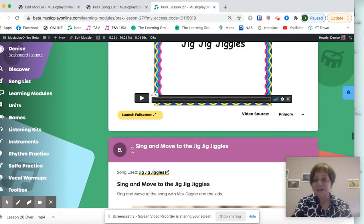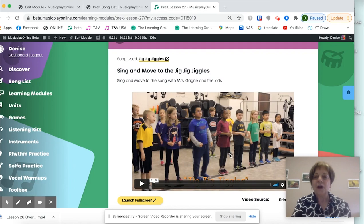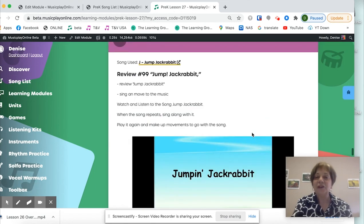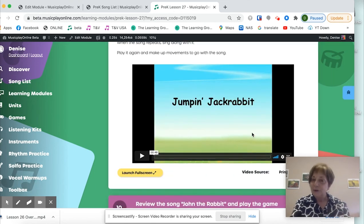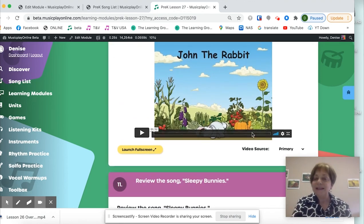I love this song. Kids love it too. I need to add this one to the movement unit and it kind of got forgotten. So I'll put that one in. And here's a kid's demo of grade ones and twos doing the jig, jig, jiggles. Jump Jack Rabbit is the letter J song, but it's good again just to get kids moving. John the Rabbit is a fun singing game.